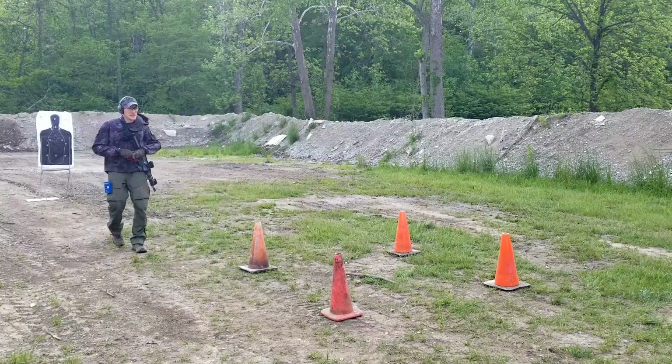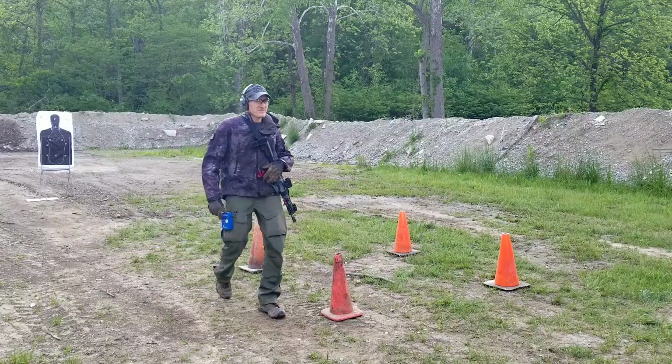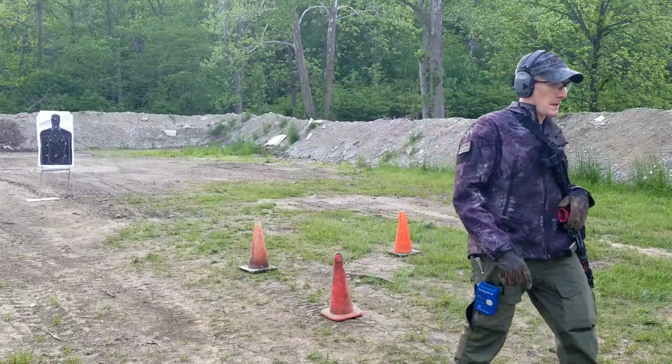There's a ton of bullet holes in it. We won't worry about marking it now. All right, next shooter.